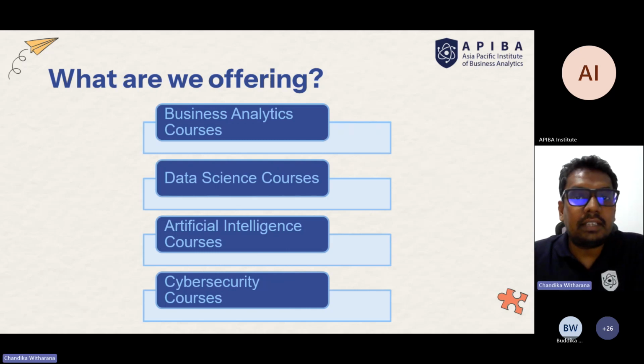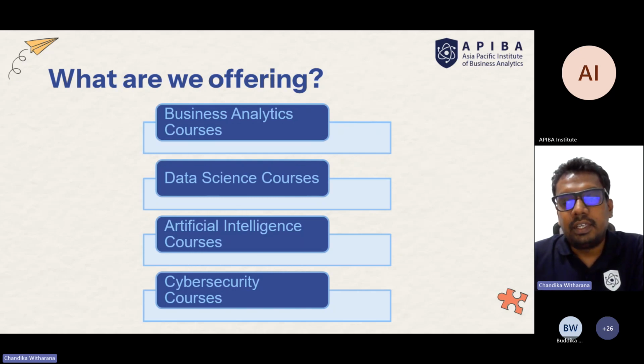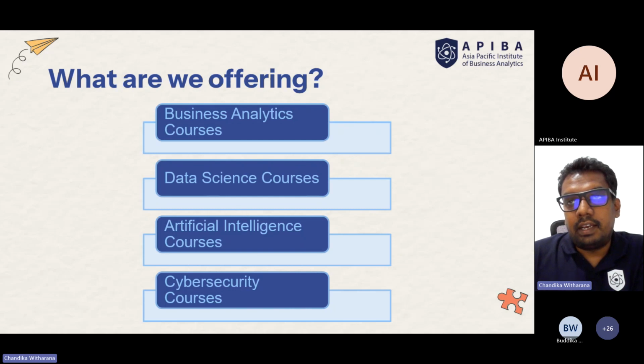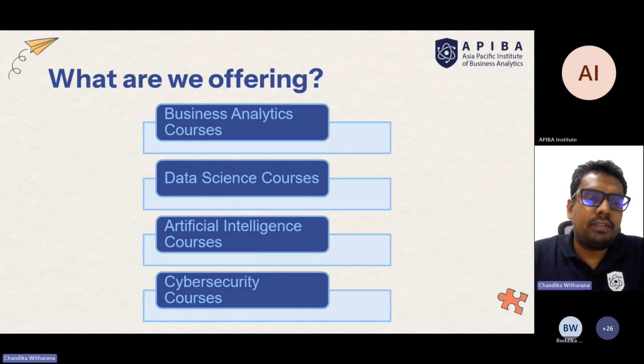As Amalka, Buddhika and Tushar sir said, this is the future. As Amalka said, if you don't have data science and AI skills, then definitely you will face some troubles in future career opportunities. I think Buddhika explained very well about the career opportunities and how you can grow your earnings as well. Based on these things, this is the major requirement and the major niche we have. That's why we started this segment to teach our students.